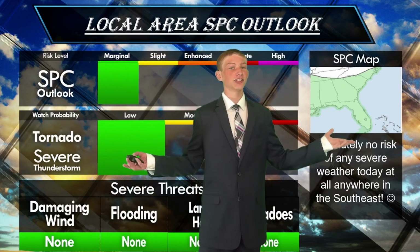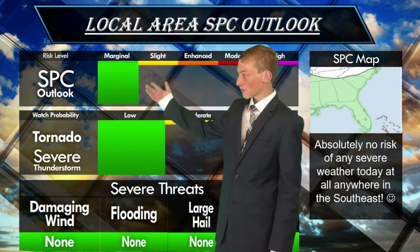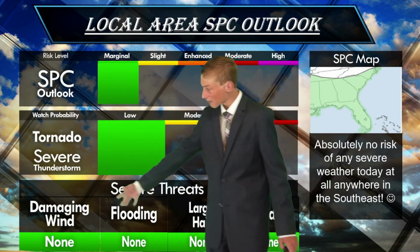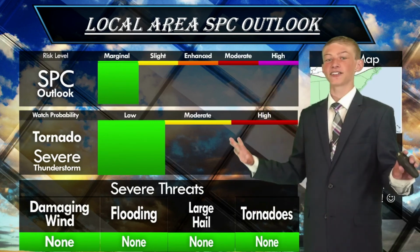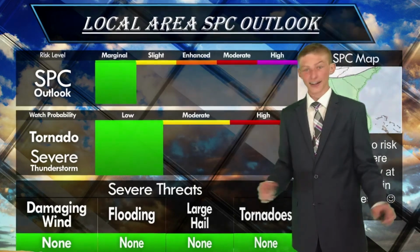And then as we head back to our local area, as you can see on our map, there is absolutely no risk for severe weather anywhere throughout the southeast. We're only going to be in that marginal to low risk on our SPC outlook and also our threat for tornadoes and severe thunderstorms. And as you can see, no threat of any severe weather, including damaging winds, flooding, large hail, or even tornadoes. So you can all take a deep breath and say there is no severe weather at all today.